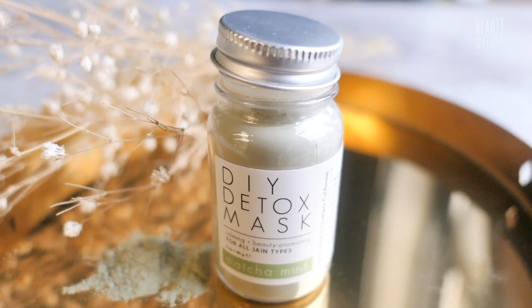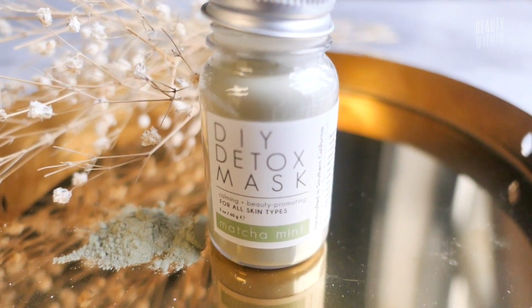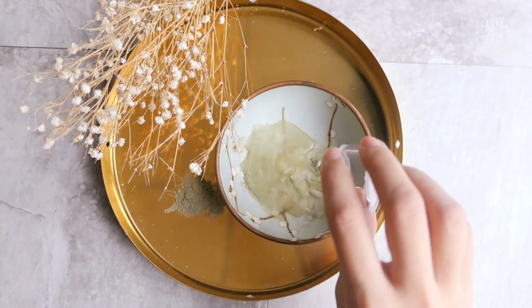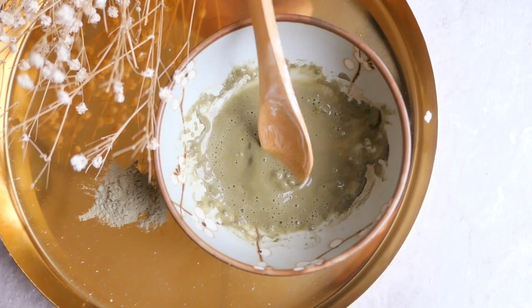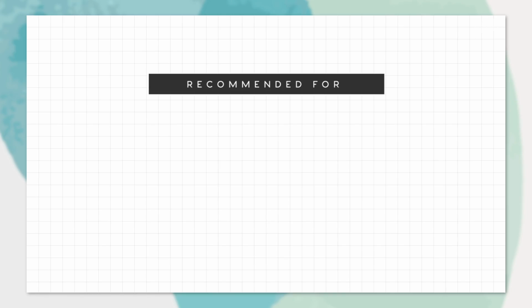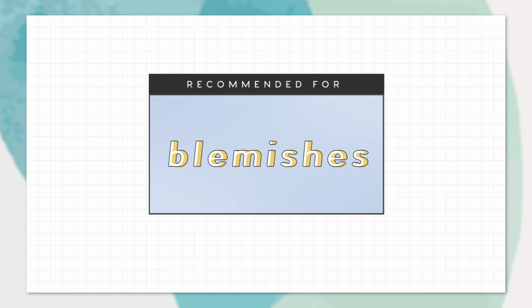Then this one, the DIY detox mask, the matcha mint. This is also bentonite clay, also matcha green tea, and peppermint leaf. So this is a mixture of it. The matcha will be good for antioxidants, calming. A matcha mask in general is good as well. So we would highly recommend this if you're suffering with acne, blemishes, hormonal acne. Just slather this everywhere that you need it to go away. Could this be used as a spot treatment? Yeah, for sure.